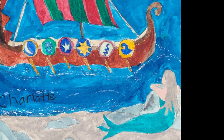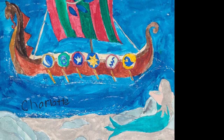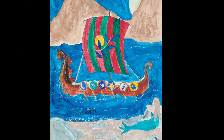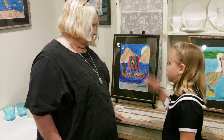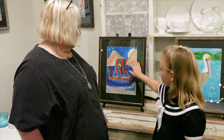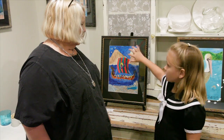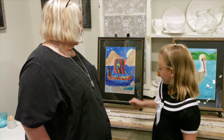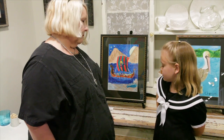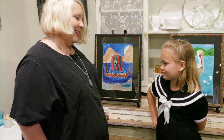And so this was the first time you had done the mountains and the moon, the Viking ship, a lot of new things in this painting, but you did them very, very well. And concentrating. And concentrating, yes. Doing all this with the mountain and making this look like this is back and this one's front. Yeah, brought that forward and a lot of different lighter techniques and heavier techniques. A very good painting, Charlotte. Thank you. Yeah, very good.